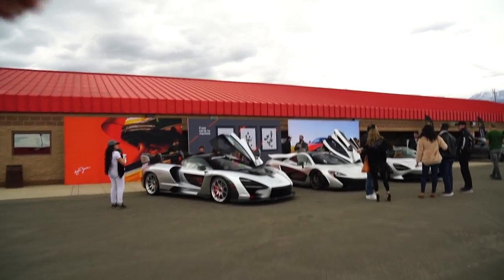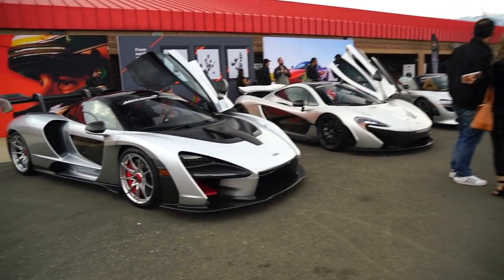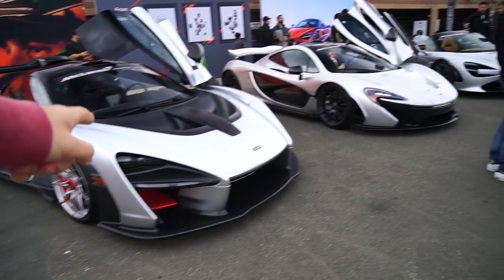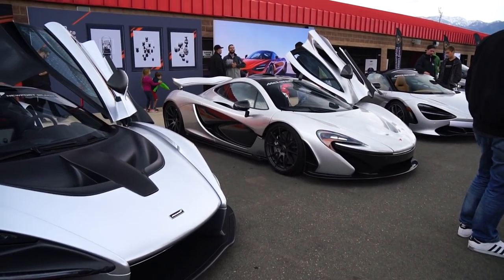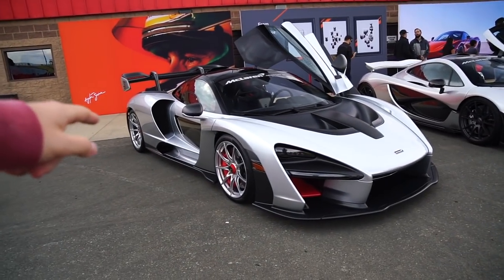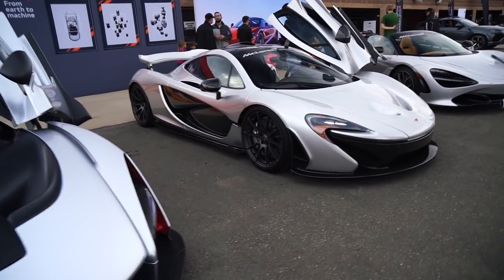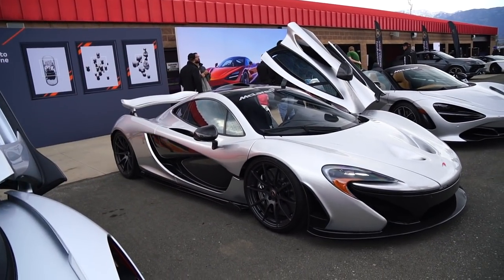We've got the McLaren Senna, McLaren P1, and then the new 720S Spider. I think it's pretty cool how we have the Senna and the P1 in a pretty similar color right next to each other. You could definitely see the progression from the P1 to the Senna, but I gotta say, guys, the P1 is so much better looking still. It just flows. It's the perfect road car.